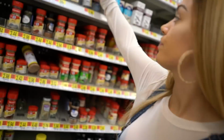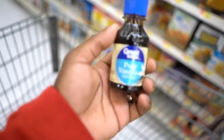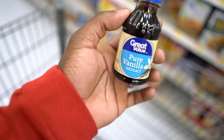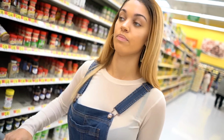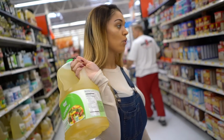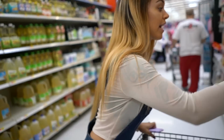Okay, what type of vanilla do we need? Right vanilla here. What vanilla is that? Extract? Let me see this. It's for the cheesecake. Pure vanilla extract, okay. Now the only thing else we need is cream cheese, milk, eggs, and oil. Oil's right here. We already have one of these at home, but I know I'm gonna end up using the whole thing, so I gotta re-up.